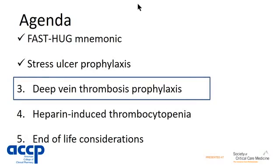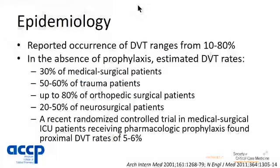So now moving on to deep vein thrombosis prophylaxis. The actual incidence of DVT is very hard to ascertain in our critically ill patient population. When you look at the literature, it ranges anywhere from 10 to 80%. This is problematic because the studies include a very heterogeneous group of patients. They lack equal methodology, and especially the diagnosis of DVTs is very different from one study to the other. However, we can make some approximations. In the absence of prophylaxis, the risk of DVT development is about 30% in our medical surgical patients, up to 60% in trauma patients, and up to 80% in orthopedic surgical patients. In neurosurgical populations, again, there's that wide range between 20 and 50%.